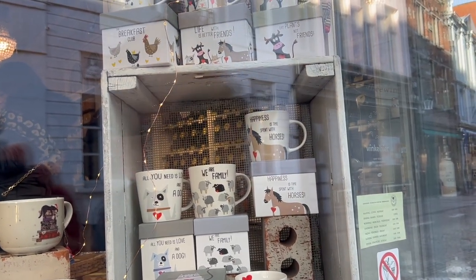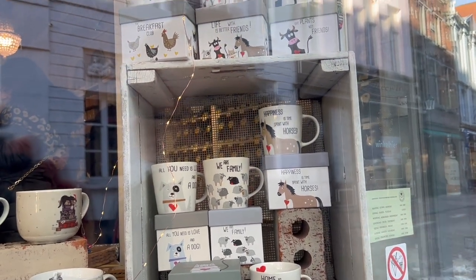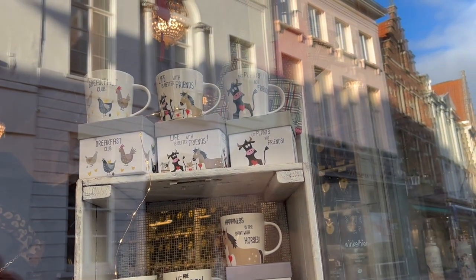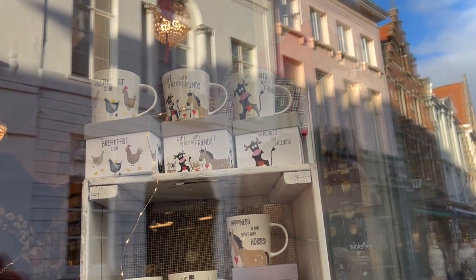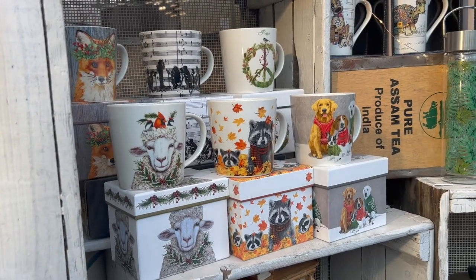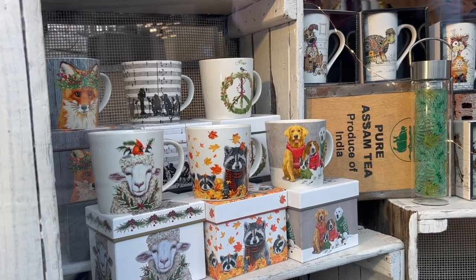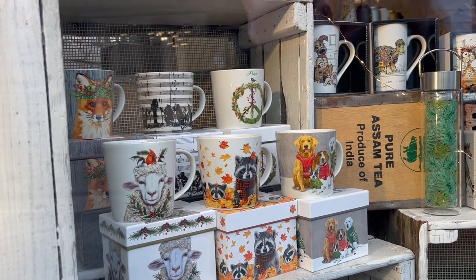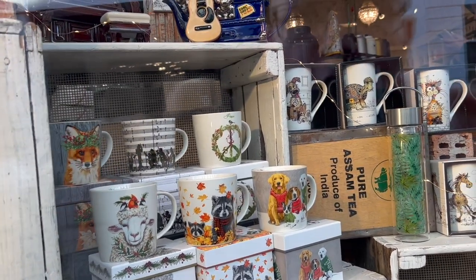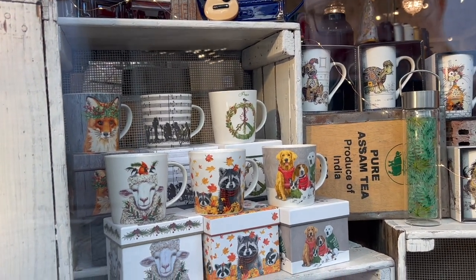Happiness is time spent with horses. All you need is love and a dog. And I quite like this one up at the top. Eat plants, not friends. And there's a picture of one of our Mooey friends. Look at all these animals over here. A family of dogs. That looks like a Scotty dog in the middle. And a very, very wise looking sheep. Look at the raccoon. Where's the raccoon? Right there. Oh, I thought that was a... That's the one I thought was the Scotty dog.